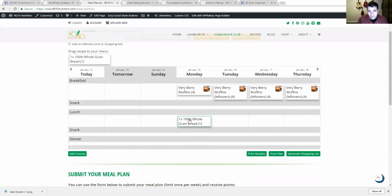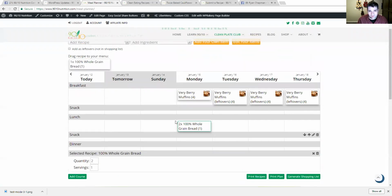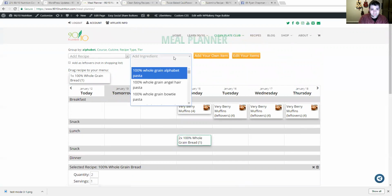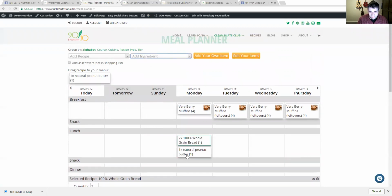If I click on the item, it brings it up down here, and I can actually change the quantity or the servings, right? So I could say I actually want 2 pieces of bread, 1 serving, 2 pieces of bread, because that's what a sandwich would be. And then I could put some peanut butter, natural peanut butter, throw that on here, and I essentially have a sandwich there, right? Like, you get the idea. Like, you can build stuff with the ingredients out of the ingredient drop-down box.